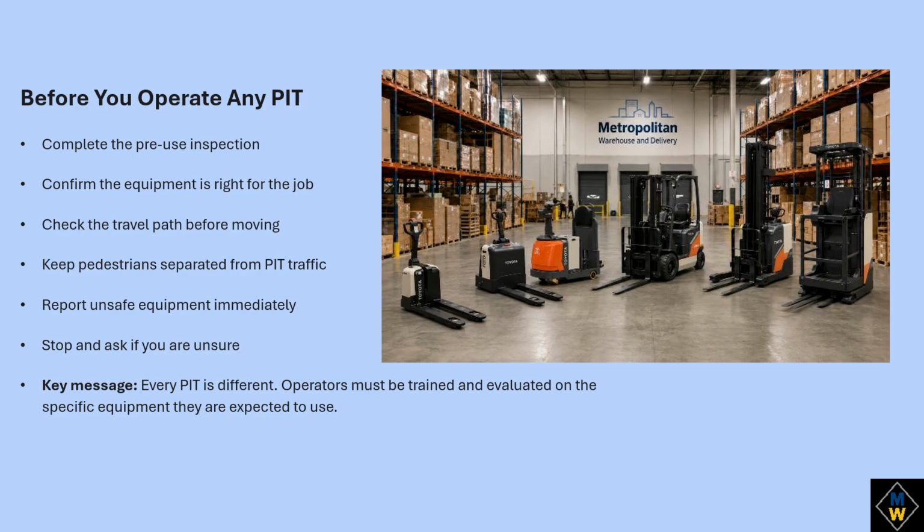Use the right PIT for the task. Don't use a pallet jack for a job that requires a forklift. Don't use a forklift when a reach truck is needed for narrow aisle work. Using the wrong equipment creates hazards that proper equipment selection eliminates.